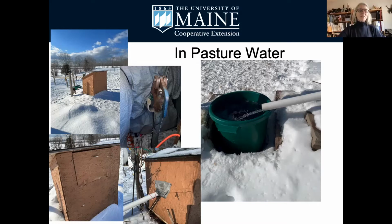Sure. So we have 2 frost-free hydrants. One's actually in the barn, and one we put in while constructing a new part of the house. We made a new line out that goes into the pasture. So it's totally exposed to that western wind, and at times in the winter, the handle would freeze and we'd have to pour hot water down it. And it was a pain.